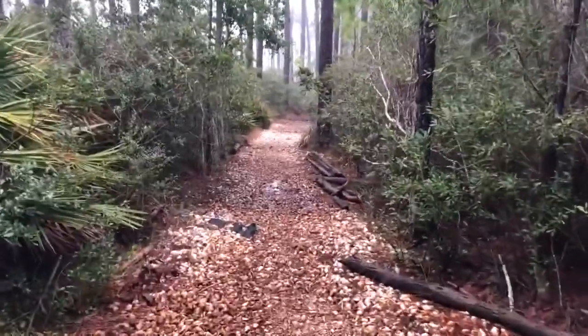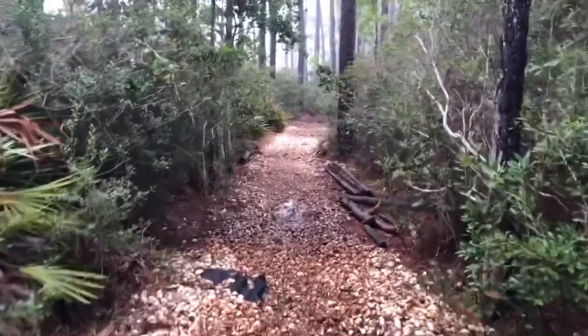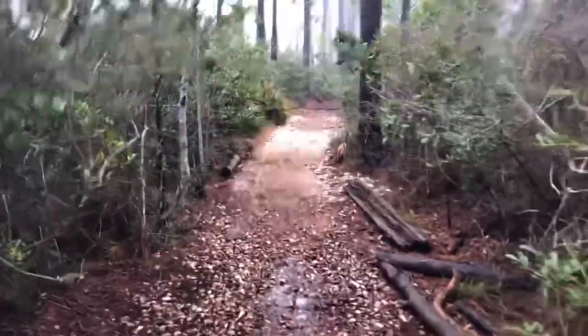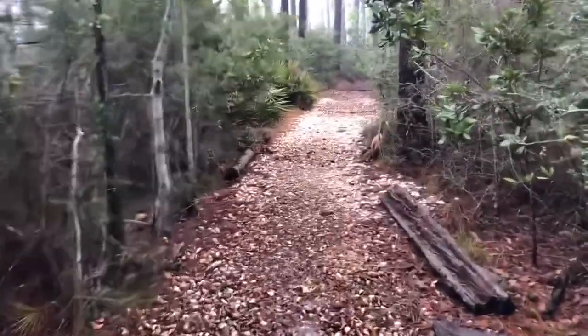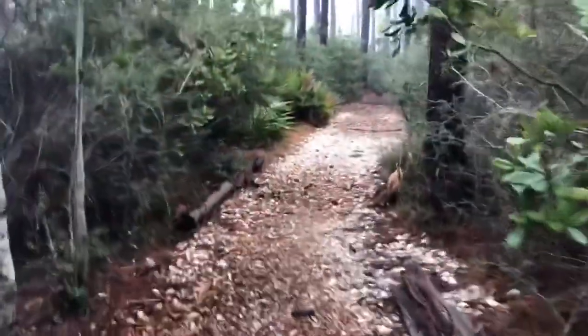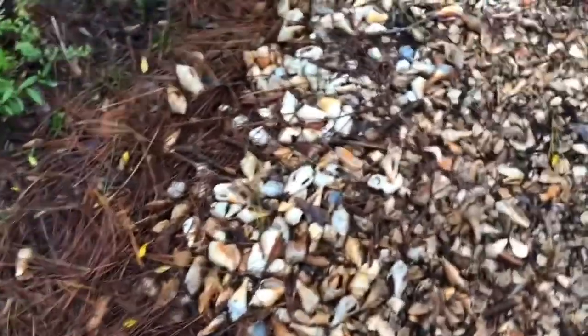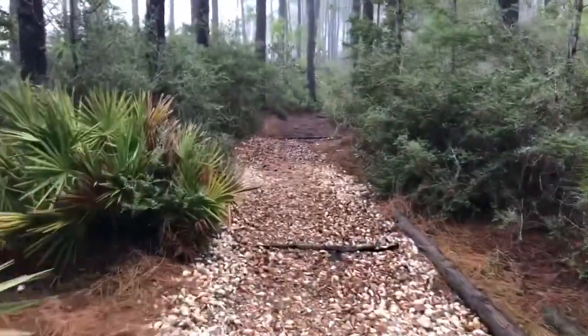We are doing a walk on the nature trail at Grayton Beach State Park. It's probably about 8 or 9 o'clock in the morning. It's all fogged in. We're on the part of the trail where you're walking on shells. They line the trail with all these shells.